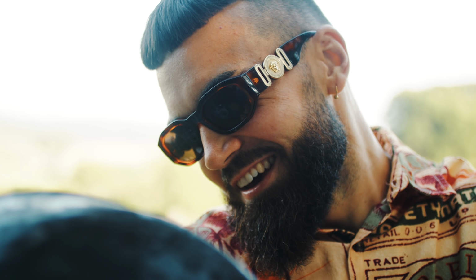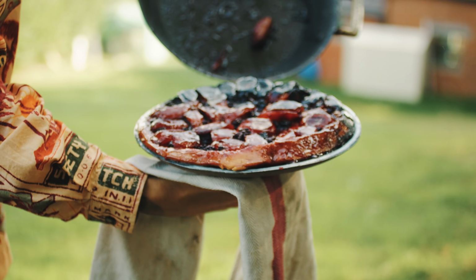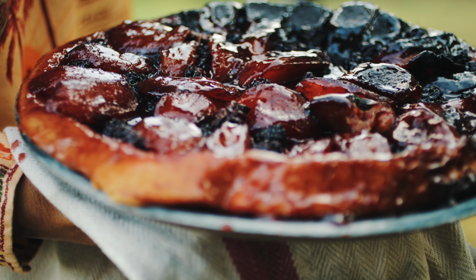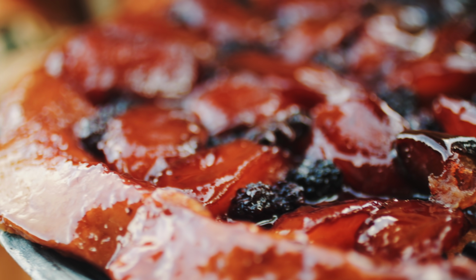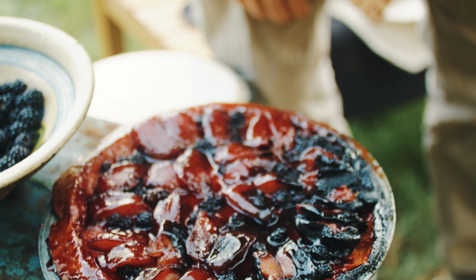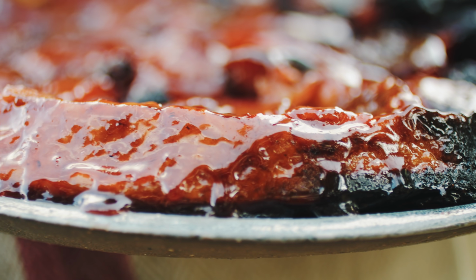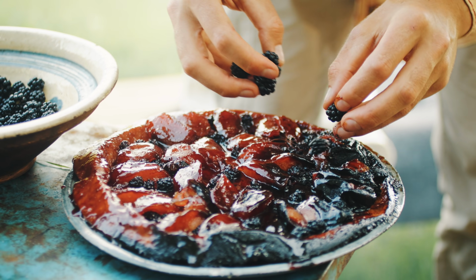Oh my God. He did it! Look at that! We could have just put it in the oven inside the kitchen, but no, we had to try and do it outside, and we did it. A small fraction is burnt, but a huge majority is caramelized to perfection. That's just part and parcel of cooking over a bloody fire when you're trying to make a tarte tatin.